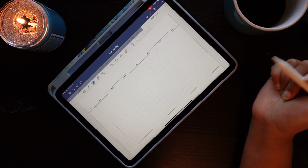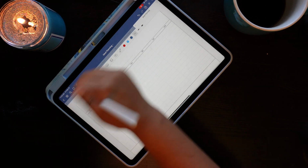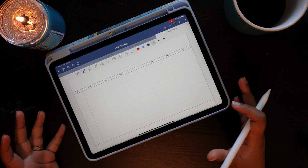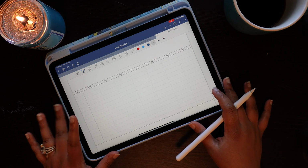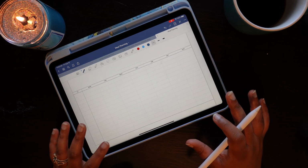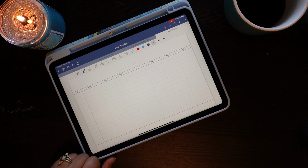All right, y'all, hopping into this meal plan. This week we are planning for next week. So this is the Good Notes app, just a standard horizontal weekly layout. What I'll do is I will meal plan on here, and then I will print this out and stick it on our fridge with all of our meals for the week.